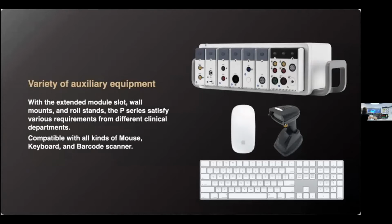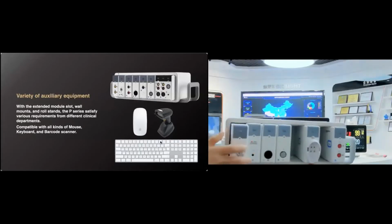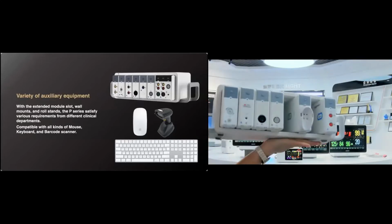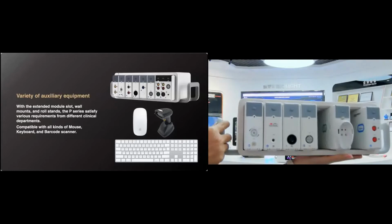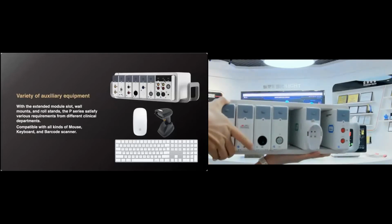And also we can connect the P-series monitor to a barcode scanner to scan the patient's ID. And we can connect to a mouse or the keyboard. So it's quite convenient. So as you guys can see over here, we have a model holding on extension module slots. That's how it looks like over there. So we can put the modules inside.